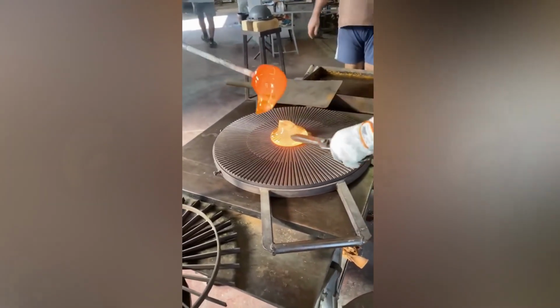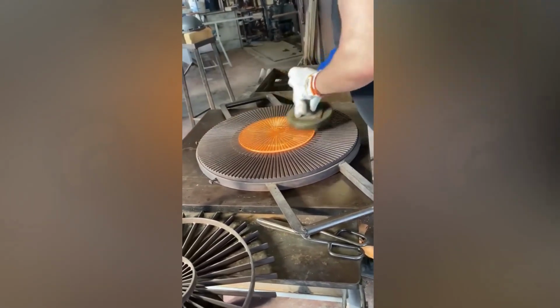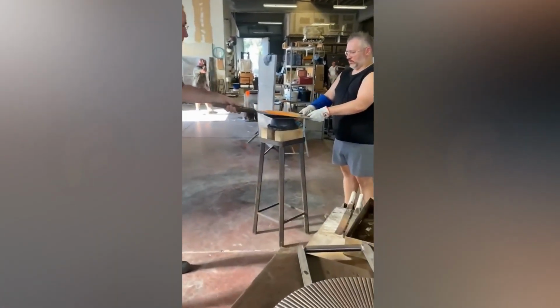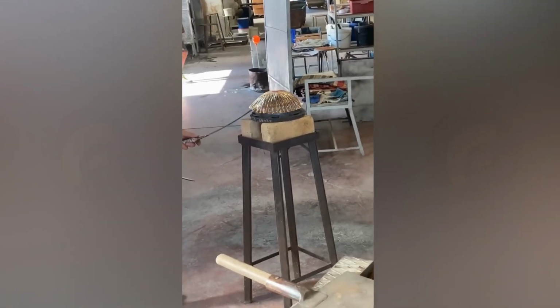Watch as skilled artisans transform fiery liquid into stunning, one-of-a-kind pieces, showcasing their mastery of this ancient and awe-inspiring craft. Stay tuned for a mesmerizing exploration of the tools, techniques, and teamwork behind these dazzling creations.